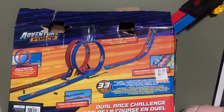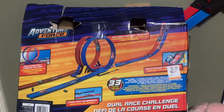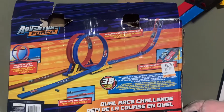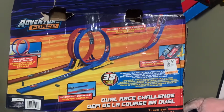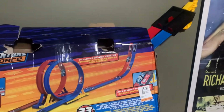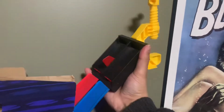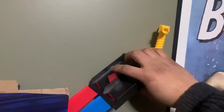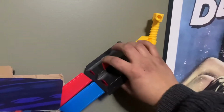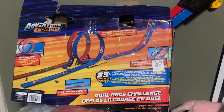So this is the only thing I got from Value Village. I didn't buy any Hot Wheels because I didn't find anything that I'm interested in. I'm actually happy to get this for $5.99. It's around 230 pesos. I've been looking for a Stargate, and this will work for me. This is what I need. So you put two cars in there, press this one, and it will go. Look at that. It's perfect.